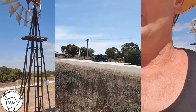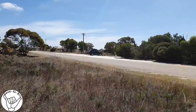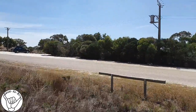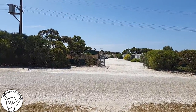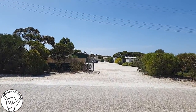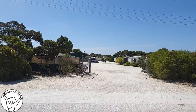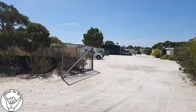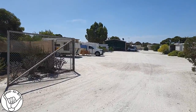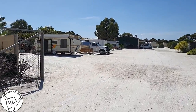Awesome. There's the entrance to the caravan park, just tucked away where the vehicle is there. And this is your drive-in entrance. And there's a nice bit of privacy in between vans, toilets and showers, laundry, all beautiful. And that shed right in front of us, that's your communal cooking shed. So it's well set up, nice and shady.